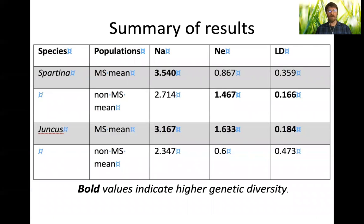Here is a summary of the 3 results showing the 2 species on the left, with the populations broken up for those found within the state of Mississippi in the gray rows and the non-Mississippi populations in the white rows. We can see for allelic richness, both species had higher richness in the state of Mississippi than outside.